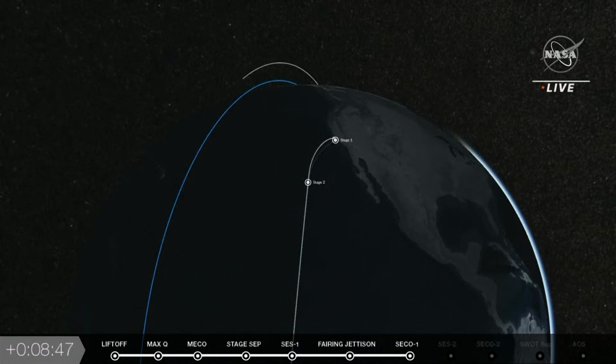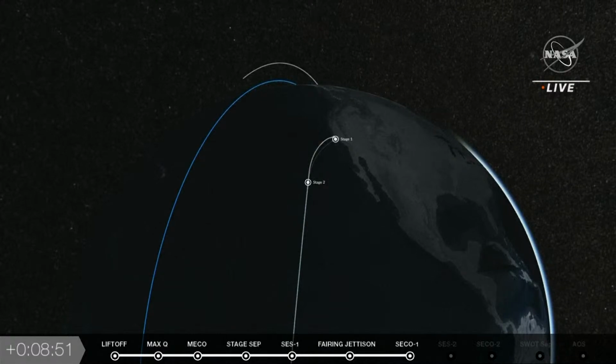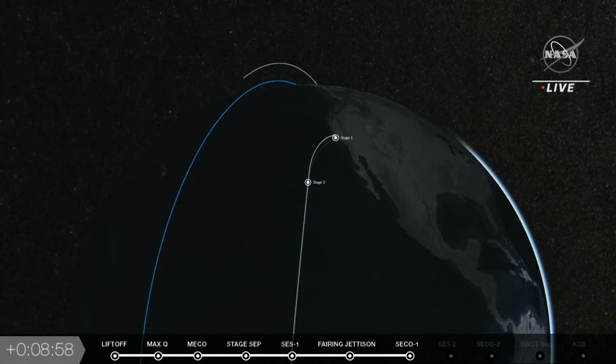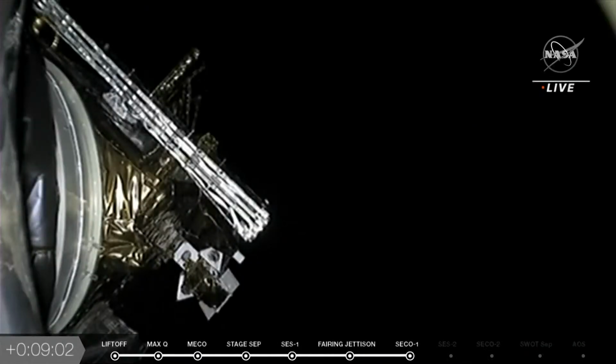That's the trajectory you're seeing. It's flying south from where it just launched, and it'll continue to fly south down towards Antarctica. And so again, everything going as expected so far. The second stage is now going to coast for about 30 minutes. You can see that it is shut down there from that view.